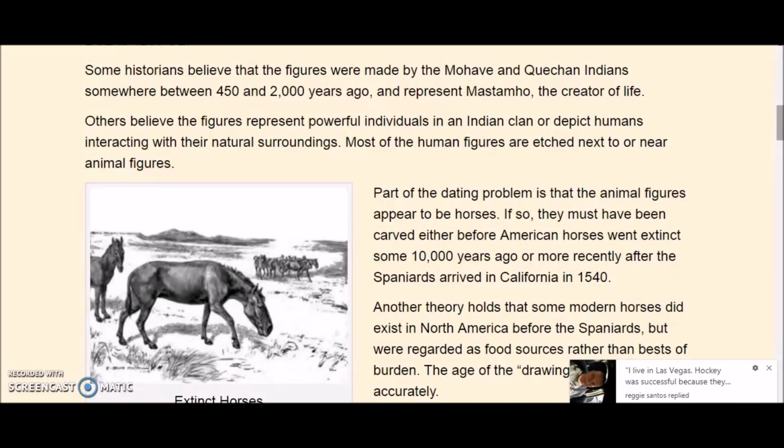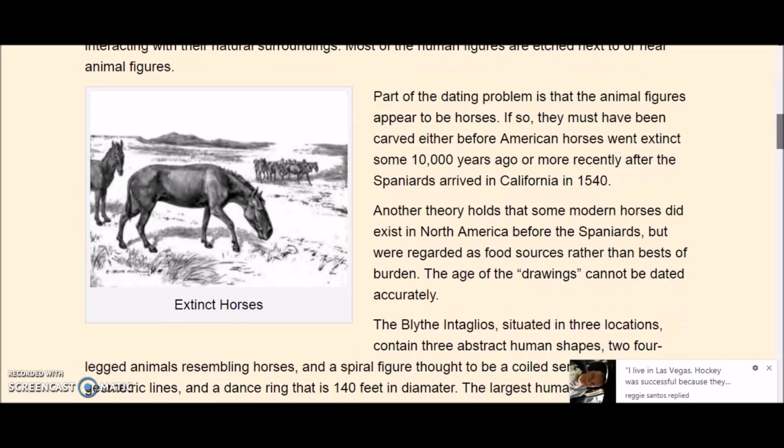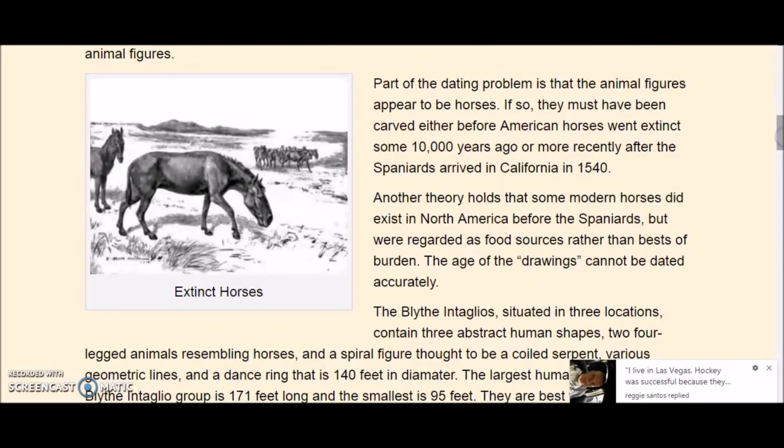Others believe the figures represent powerful individuals in an Indian clan or depict humans interacting with their natural surroundings. Most of the human figures are etched next to or near animal figures. It says part of the dating problem is that the animal figures appear to be horses. If so, they must have been carved either before American horses went extinct some 10,000 years ago, or more recently after the Spaniards arrived in California in 1540. So there is a bit of confusion there.